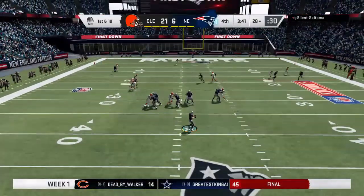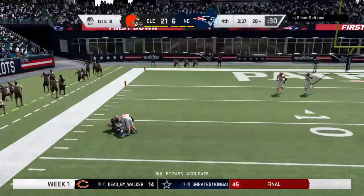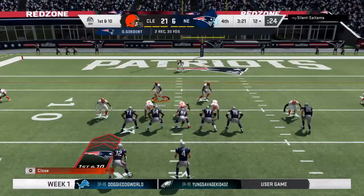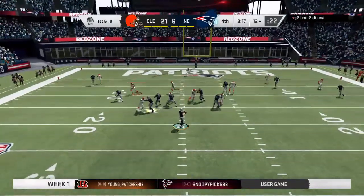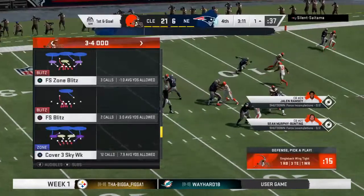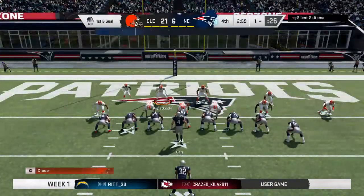Throwing on 1st down is Carr. They'll tussle for it, and this is going to be caught. It'll be a Patriot first down on a pickup of 16. Carr now on 1st down. And he couldn't quite get there. Tackled down at the 1. 11 more yards that go around, a first down as well.